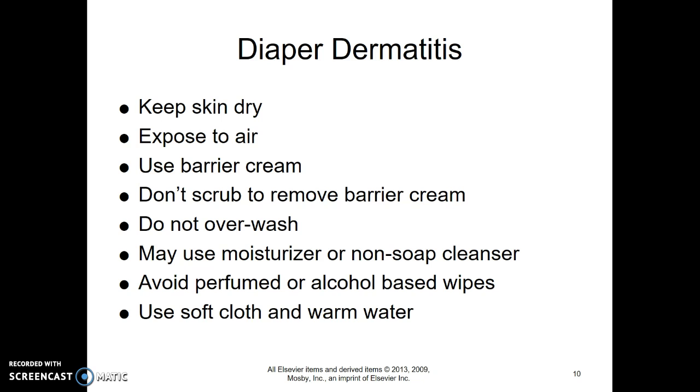Diaper dermatitis, right? This is diaper rash. So how are we going to take care of diaper rash? Well, the first thing is to keep that skin dry. Change diapers quickly. It's really a mixture of stool and urine that cause the problem. It's not just urine by itself, but if we keep the skin dry, we're going to have fewer problems. Expose it to air. That's going to help keep it dry.